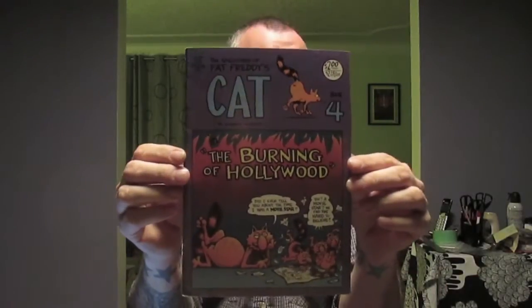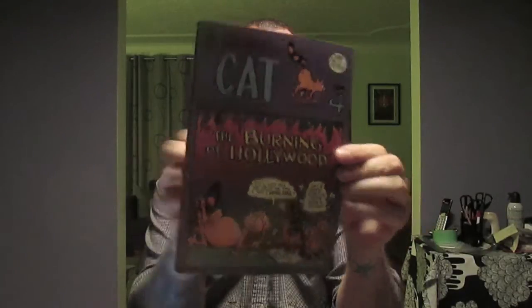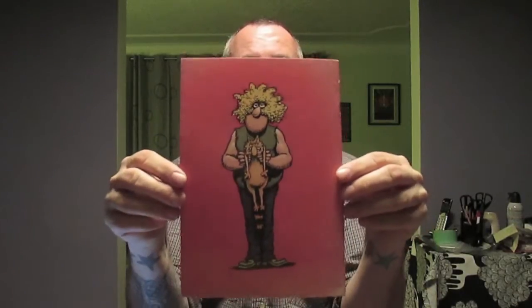And then one I was really surprised to find. I'm only missing a couple of these, but I don't often come across them. From Ripoff Press, The Adventures of Fat Freddy's Cat, book number 4, with a good shot of Fat Freddy and his cat on the back there.